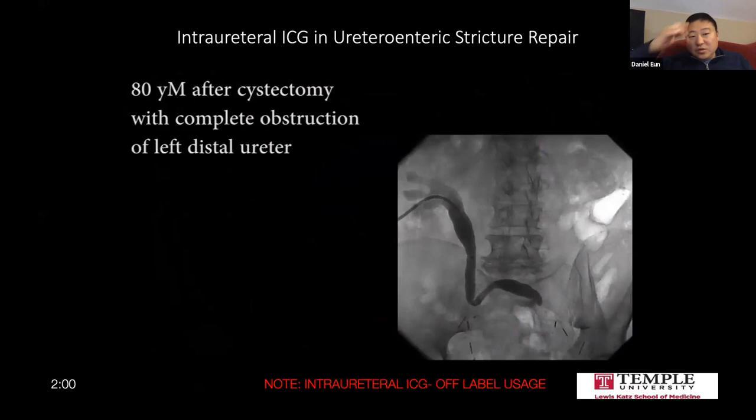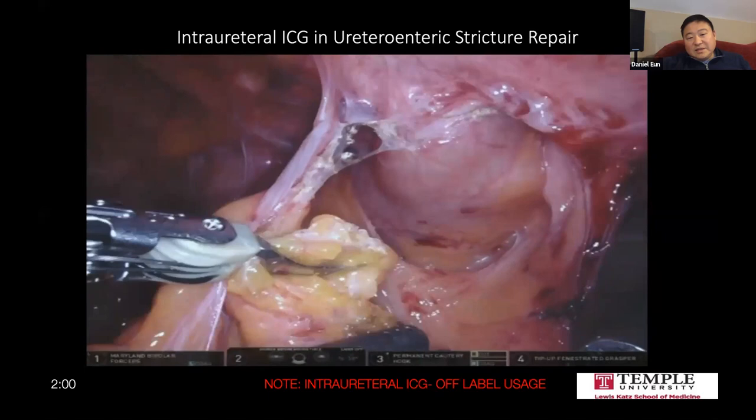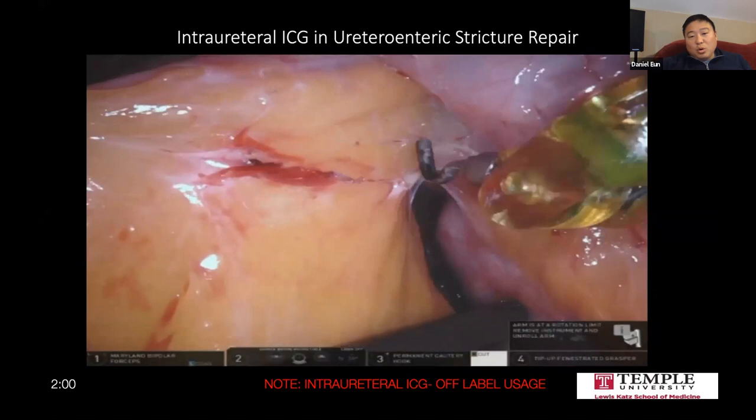So it's an 80-year-old patient who had developed ureteral stricture distally a few years after he'd received a cystectomy. And here we're dissecting out. In these types of cases, there's always a difficult lysis of adhesions to do. Once you slowly start dissecting more and more of the adhesions down, things start to make sense.